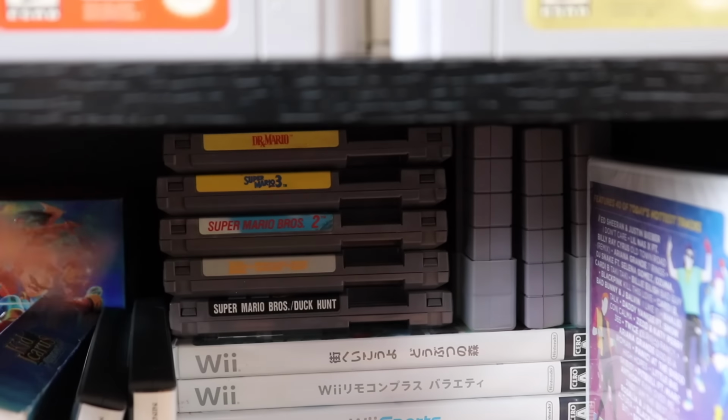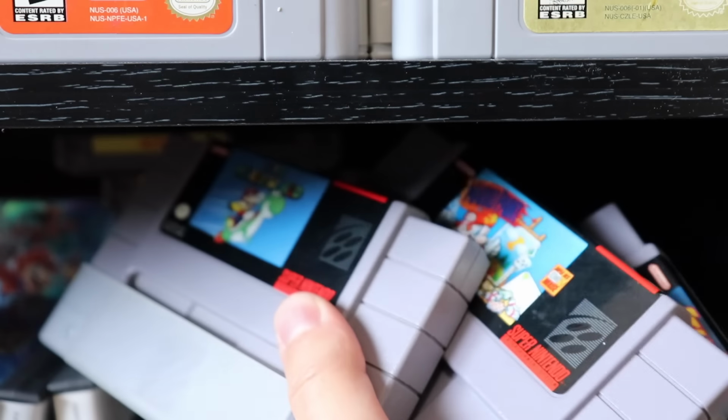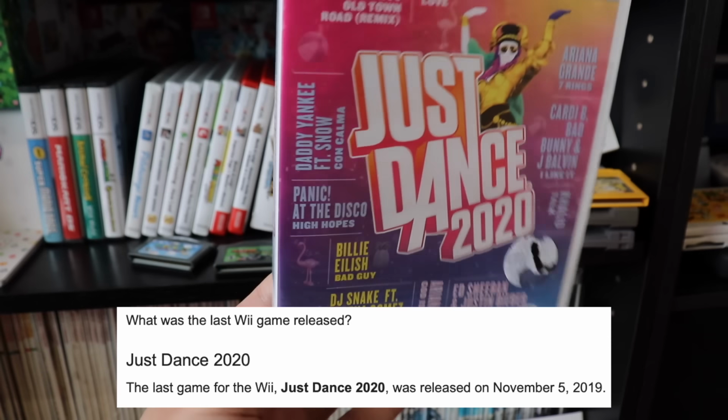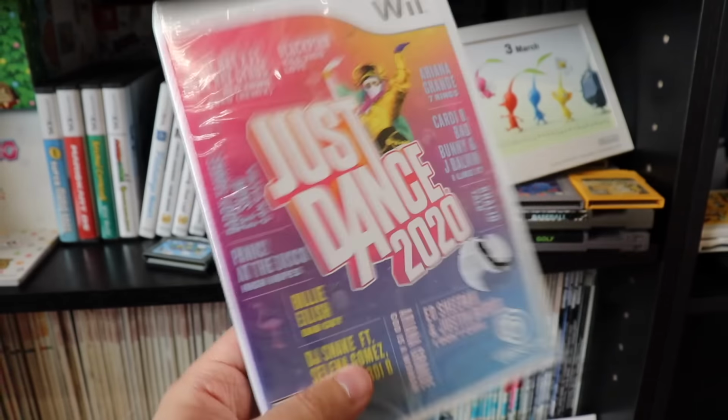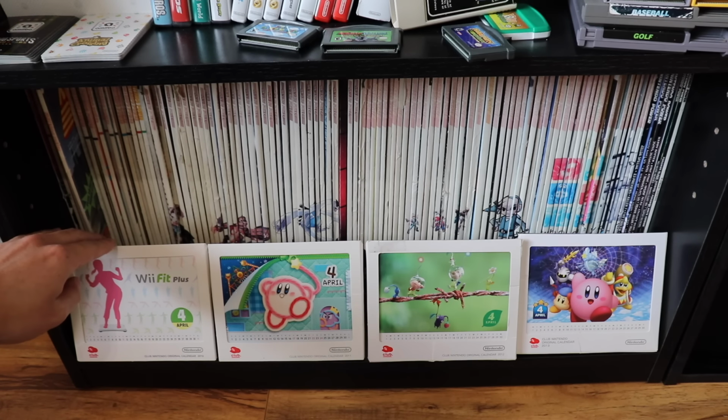Oh look, all of my Mario NES games. And all of my Mario SNES games. And Star Fox. Also, Just Dance 2020 I'm keeping sealed because it's probably the last game on the Wii. So, it's special. And oh look, even more outdated Club Nintendo calendars I bought off of eBay.